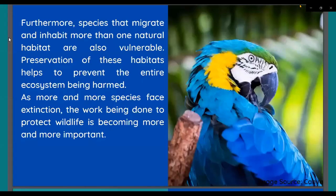Furthermore, species that migrate and inhabit more than one natural habitat are also vulnerable. Preservation of these habitats helps to prevent the entire ecosystem being harmed. As more and more species face extinction, the work being done to protect wildlife is becoming more and more important. Some species are constantly on the edge of facing extinction.